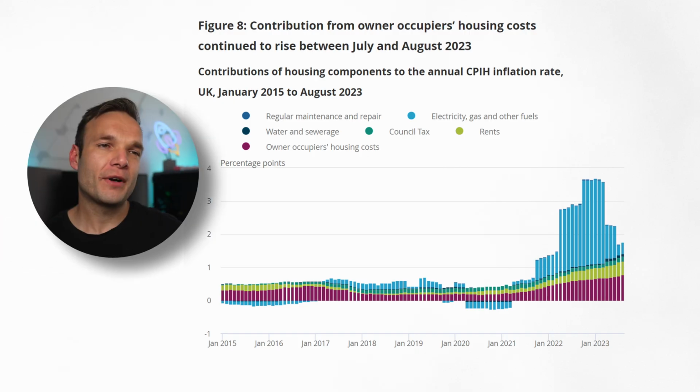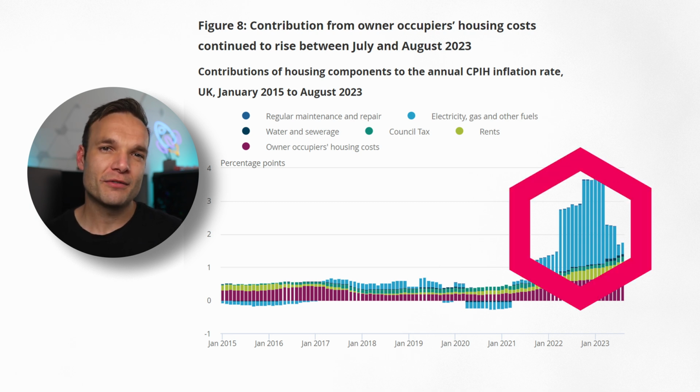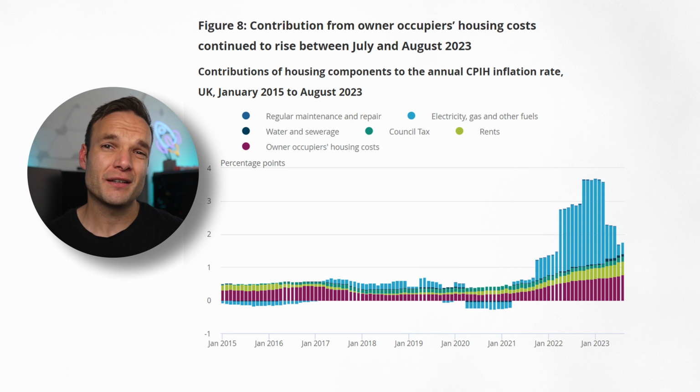Take a look here at how the price of fuel, energy and housing costs have contributed to the inflation number. See how energy is in these bright blue bars and has really pushed the numbers up. If we see that spike again, expect another round of pain, and then the only reaction the Bank of England can really do is to keep interest rates higher for a longer amount of time, which will then feed through to those other costs like rent and housing.